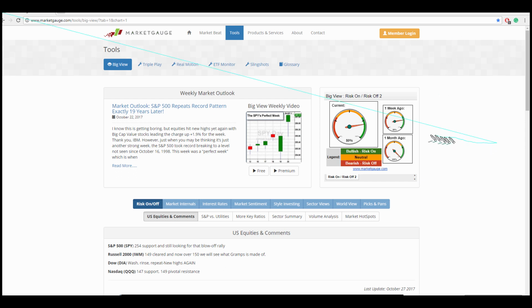So first thing to note here is, as you can see, our risk gauges are just showing a very, very positive trend net. We have a little bit of deterioration because utilities have actually started kicking in a little bit relative to stocks, but net overall risk on is still in gear.